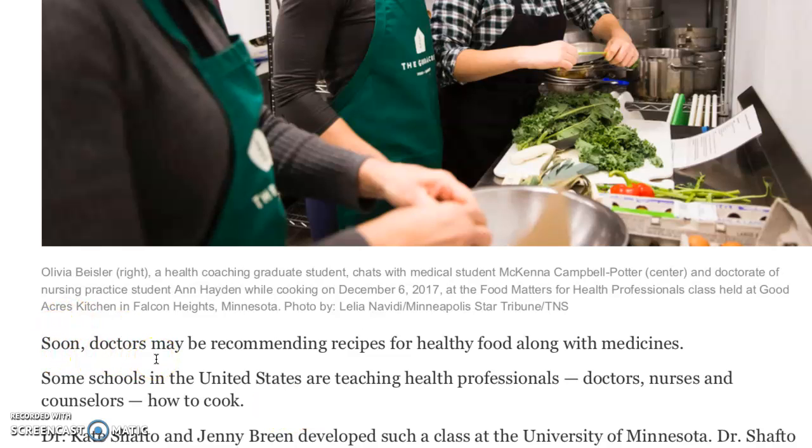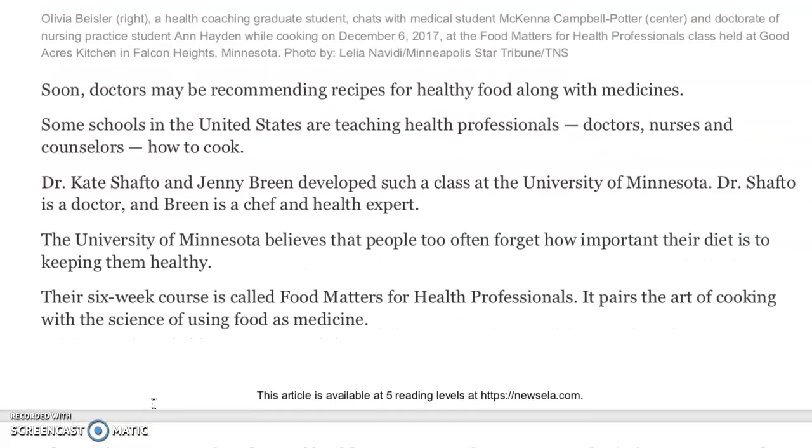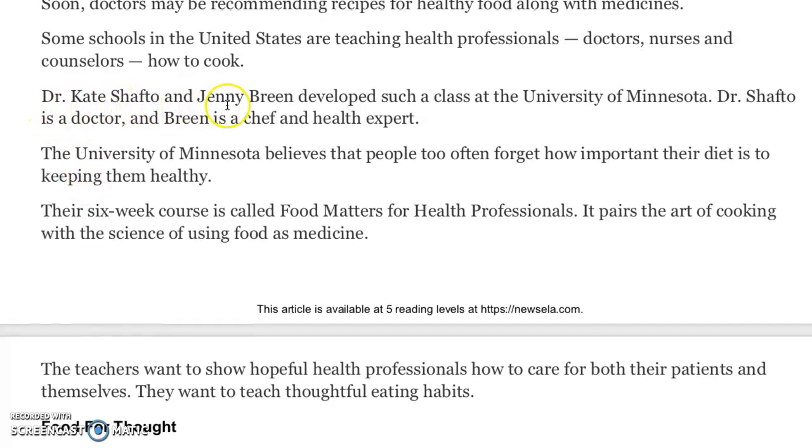Soon, doctors may be recommending recipes for healthy food along with medicines. Some schools in the United States are teaching health professionals, doctors, nurses, and counselors how to cook. Dr. Kate Shafto and Jenny Breen developed such a class at the University of Minnesota. Dr. Shafto is a doctor and Breen is a chef and health expert. The University of Minnesota believes that people too often forget how important their diet is to keeping them healthy. Their 6-week course is called Food Matters for Health Professionals. It pairs the art of cooking with the science of using food as medicine.